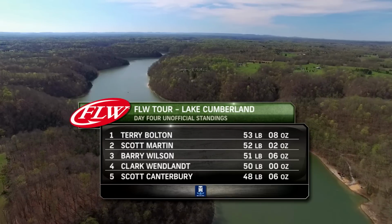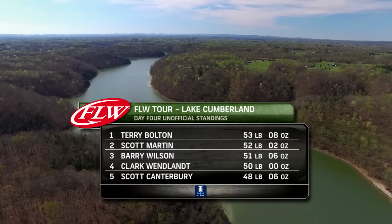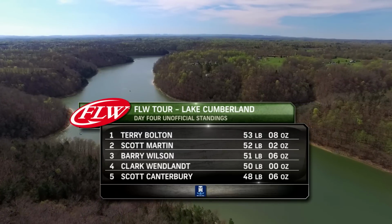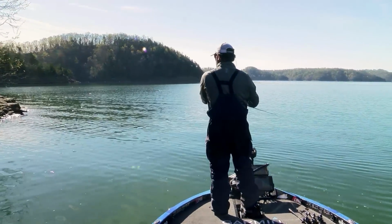Number 2, he knows as tournaments progress in a 4-day tournament, weights are going to drop. So he knows that if he can just secure a limit, get some filler quality spotted bass, it would give him a chance to win on day 4. I just got to be smart today and be thinking and be confident and be patient.